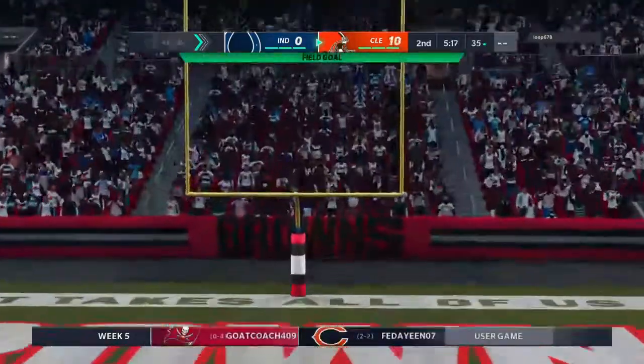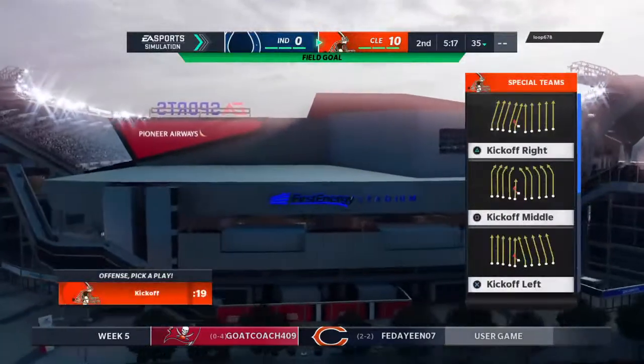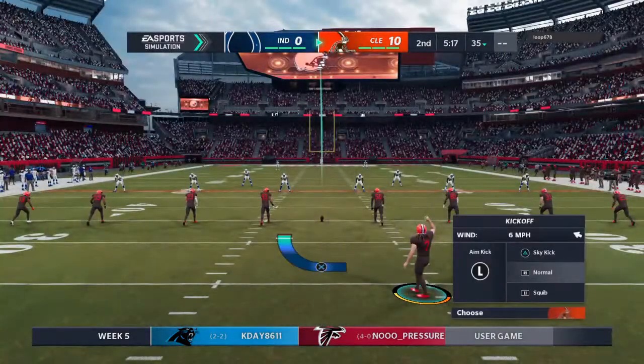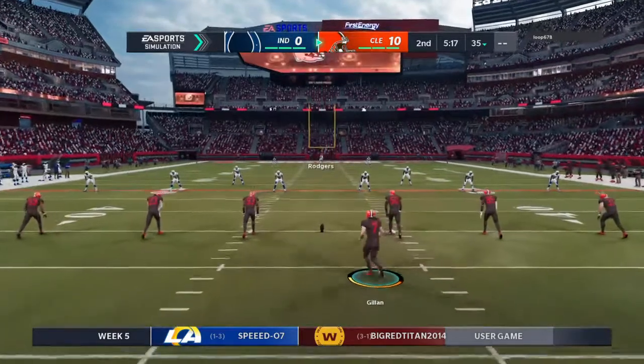Seibert able to knock this one through, and the lead moves to 10-zip. So a good kick there to polish off the drive with 3 points. Yeah, coaches always talk about finishing a drive with a kick. 2 of them give you points, either an extra point or, in this case, a field goal.